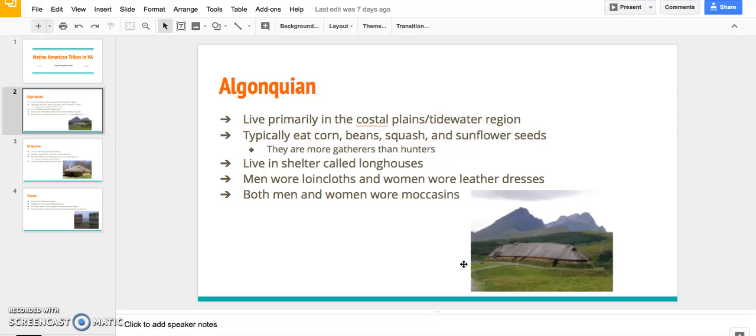Men typically would wear loincloths and women would wear leather dresses, but in the winter they would wear a fur coat or something to that effect. But for shoes, they would both wear moccasins made out of leather from animals that they've hunted.